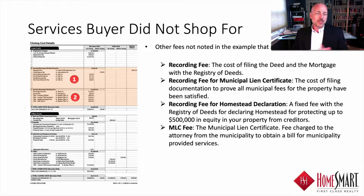Page two, continuing on the did not shop for. Also, things you can't shop for: recording fees. We use Registry of Deeds here in Massachusetts, and there's a fee for recording all your documentation. So you can't shop for that. You have to obtain a municipal lien certificate. So they're reaching out to the municipality, which is your city or town, and saying any of the services the town provides, say water or city sewer. A lot of those may be paid separately, but there'll be some that they collect at the closing. So they have to make sure they get a lien certificate from the town to make sure everything's been paid.